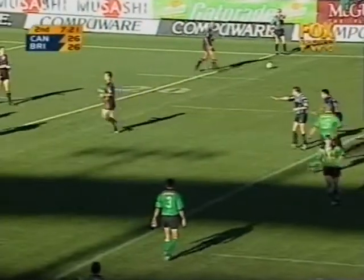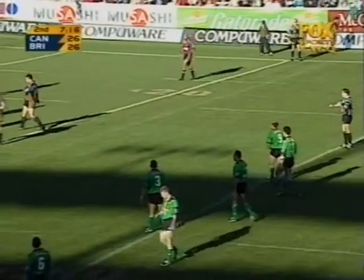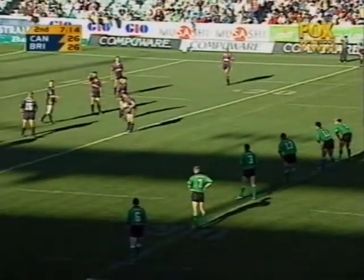It's a pretty good kick from Brett Finch, and good range as well, just outside the 30. Just a little bit wide. Gee, I think it was a bit early days to be starting that. Still 8 minutes left on the clock.